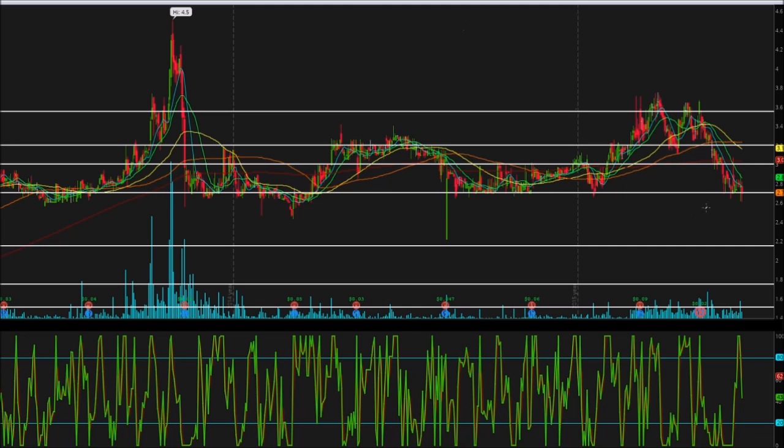The moving averages are not looking great on this stock. We have the 10 period below the 20 period, which is below the 200. The only good thing is that the 50 and the 100 are above the 200, but aside from that, it's really not a great looking set of moving averages. We are downtrending. You can see that we've had lower lows here and here and here. Luckily, we did bounce up, and we did hold $2.70 today.